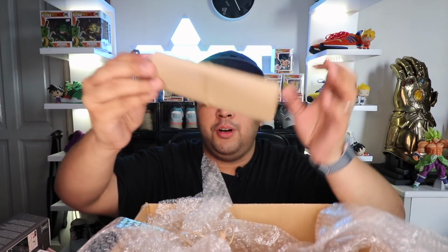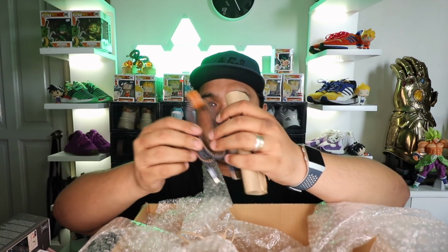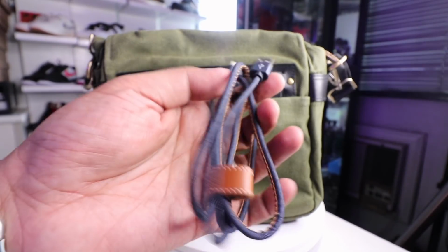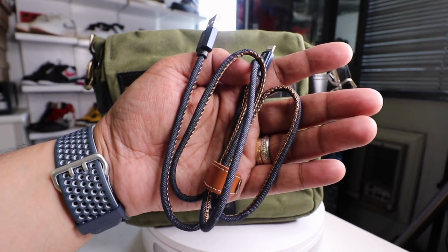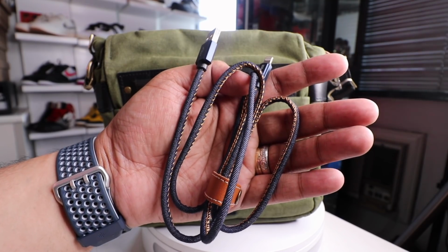So we have this small packaging. It's an unbranded cord, but it has denim. Oh wait, there's the brand, sorry. This is the Geekery POUNDIT denim lightning cable. So, yeah, it's a nice addition with that. You have that leather clasp as well to be able to keep it together.